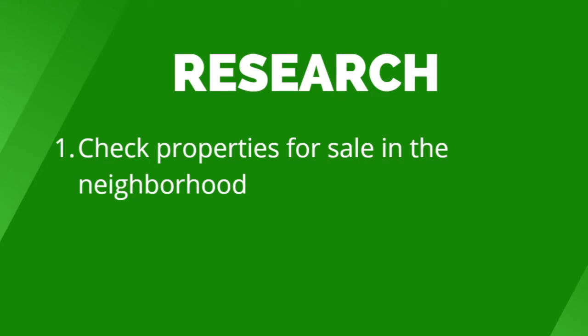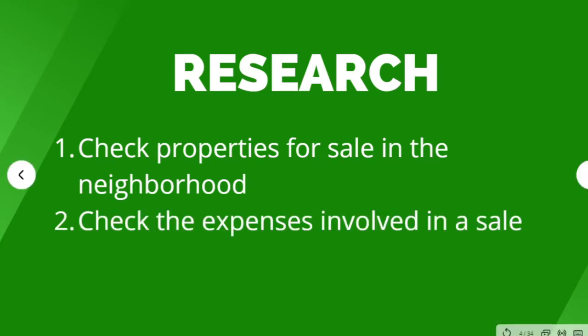You may also want to check out nearby neighborhoods, and you can also check online for properties for sale in your area. You want to have a good idea of what is available, what the prices are, and what their property conditions are. And you also need to check the expenses involved in a sale.